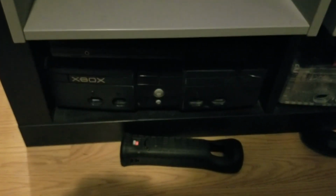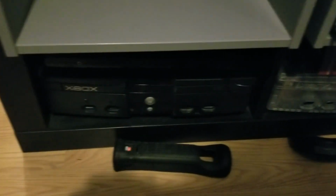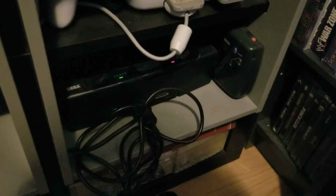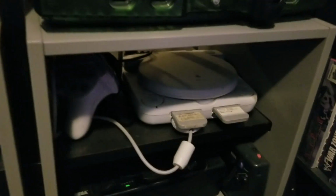Down here used to be my Dreamcast before I put it in the box. One of my, I want to say 4, original Xbox. My Crystal that I got when I was in Canada last year. My Sega Saturn, which has one of those pseudo things that you could play backups if you want to. Game Gear that does not work, the screen needs to be repaired. I will have to do that at some point.